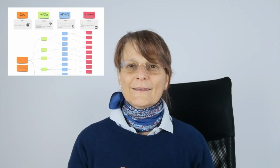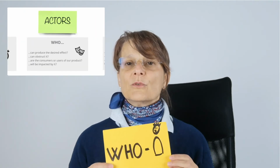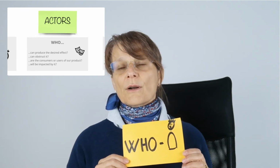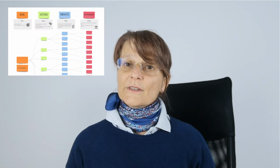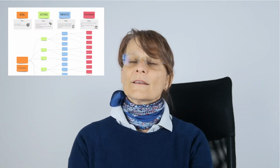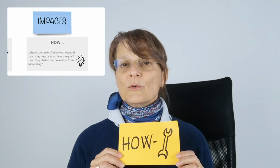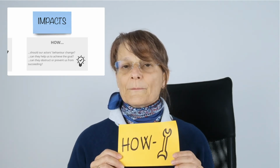After this, the stakeholder and the team, with their conversation, can move into the who, defining which are the actors that can help to achieve the goal or prevent achieving the goal. And after this important step, the next one is to understand the how. That means clarifying which are the behaviors that they want to change in the actors to achieve the goal.